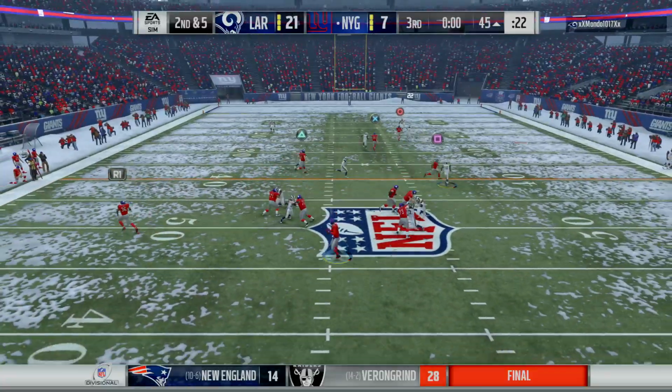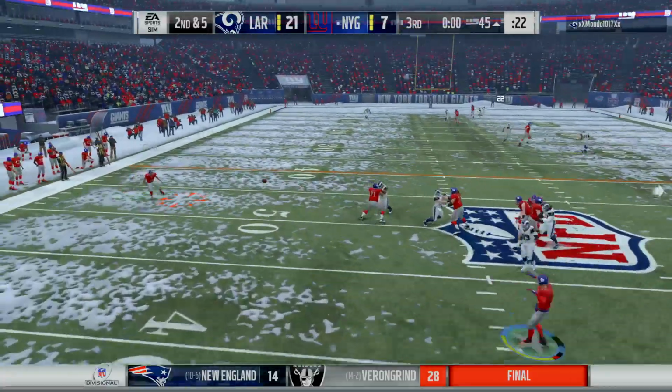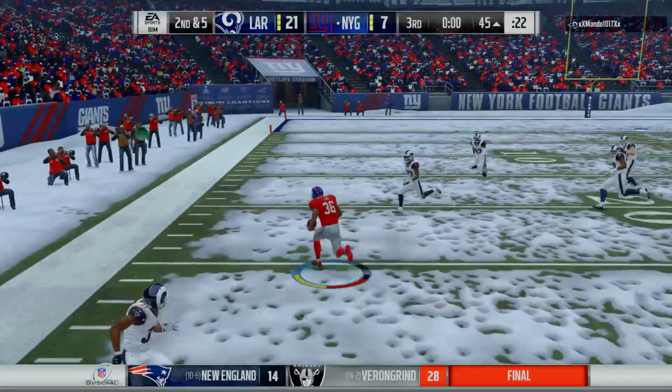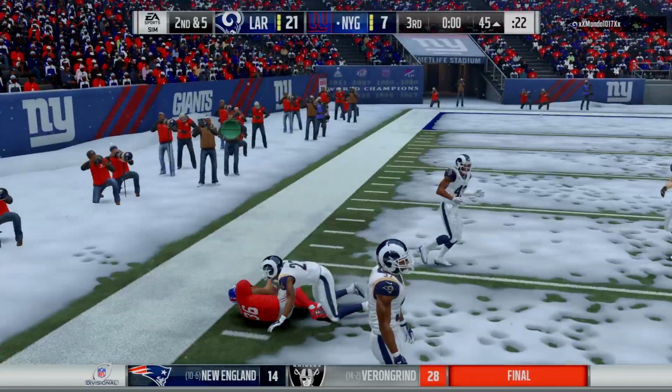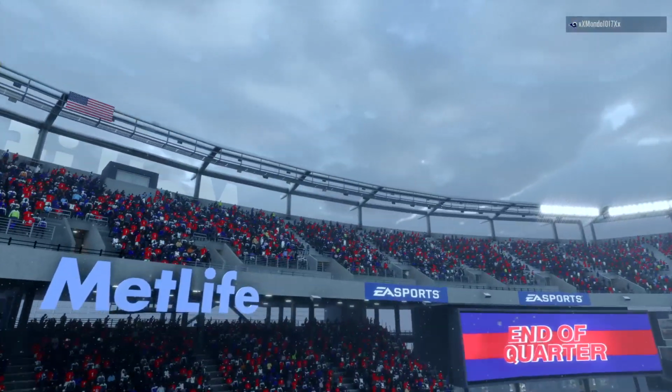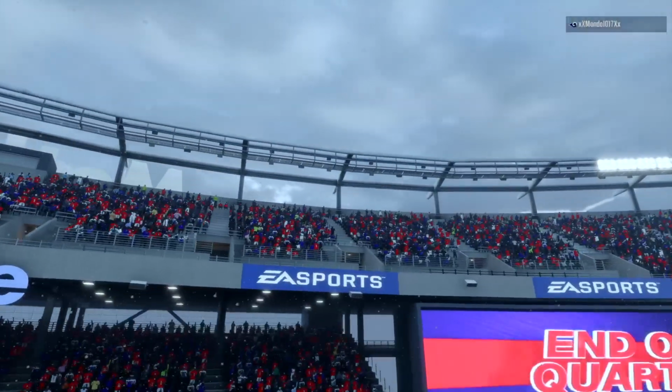Back to throw. Finding his safety valve here. That's complete. And he's out of bounds, but not before a big pickup that time on what's going to wind up being the final play of the third quarter.